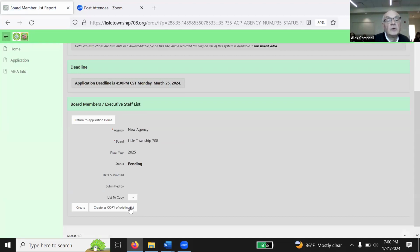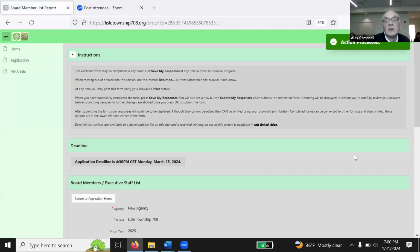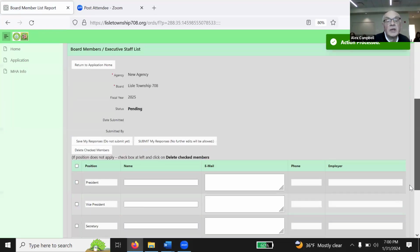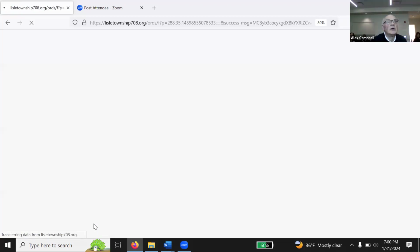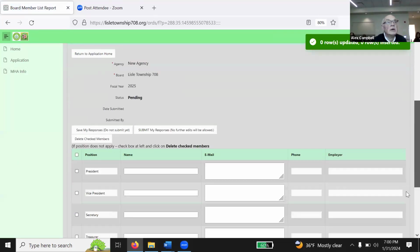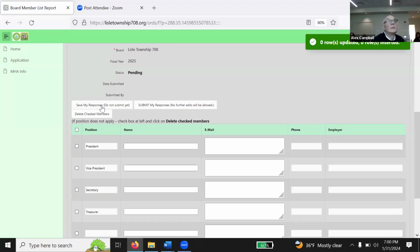This is for if you want to fill out your board member list and executive staff online. So it's pretty straightforward. If you want to add beyond what's already here, you just click on additional member, and that will give you another line to fill out. Save as you go. And when you're done and satisfied with the content, you click on submit. And that, again, is the step that's necessary to close out this particular part of the application.